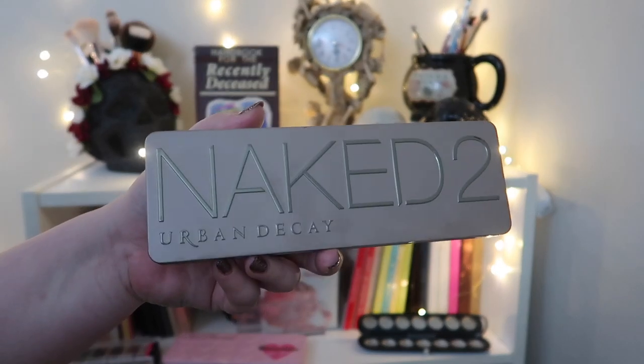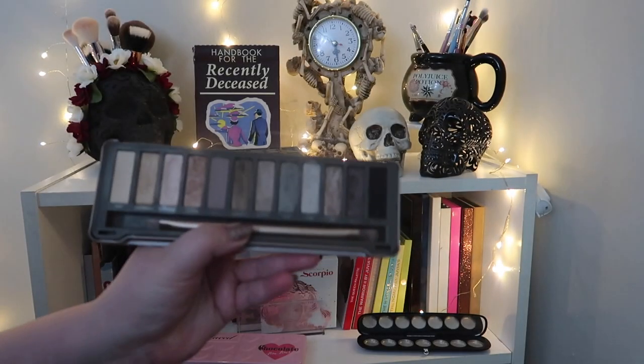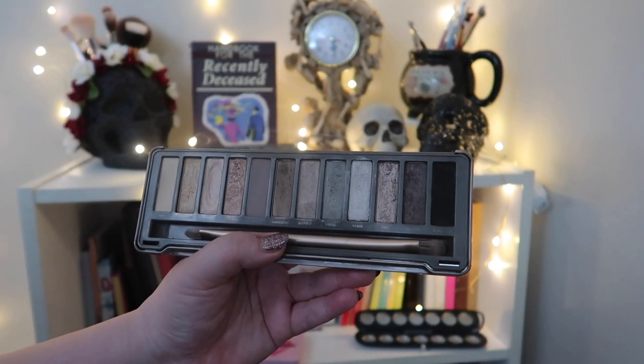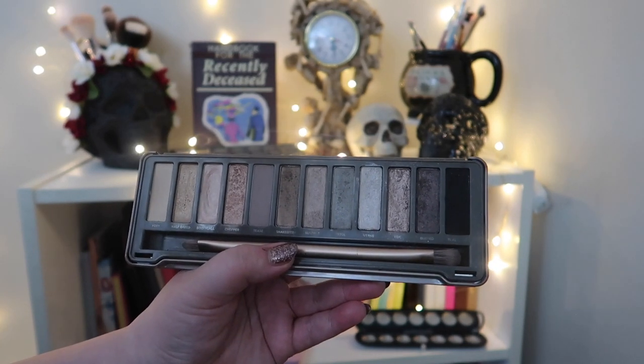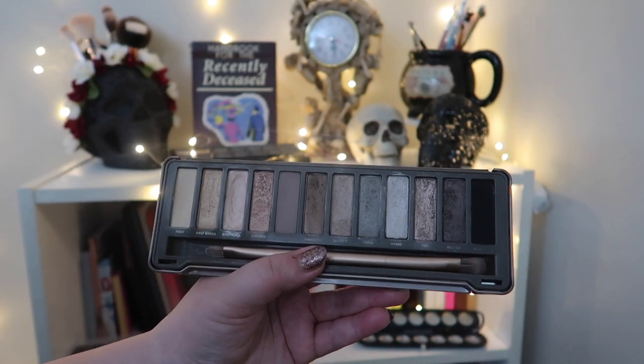So I really want to bring out the Naked 2. I don't know why I'm feeling a bit nostalgic and I kind of want to use this. Can't believe I still have the brush in here after everything. So here, I feel like, honestly, I probably could have chosen this to also pan. This would be an interesting palette to pan. But I feel like the silvers especially could work well with my Pan That palette, but I really just want to play with this palette, you know? So let me bring this one in.